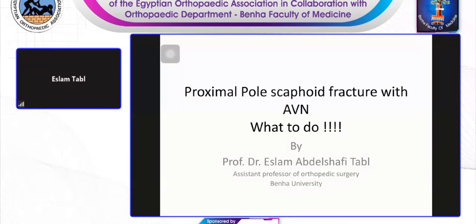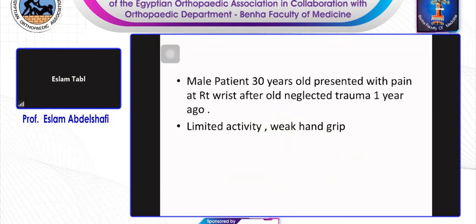Our case is about proximal pole scaphoid fracture nonunion with avascular necrosis of the proximal bone. What to do? Our patient is a 30-year-old male who presented to us with pain in the right wrist after an old trauma one year ago, with limited activity and weak grip.